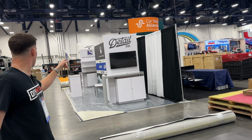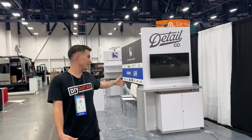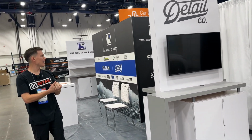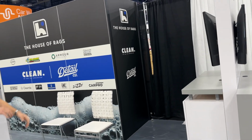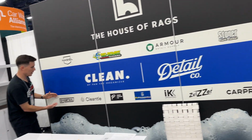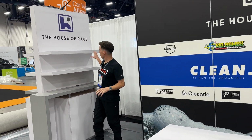But speaking of a brand that I have heard of, look at this, one of our distributors, the House of Rags here. They're set up as well. We've got Detail Co., their house brand, and I believe Clean by Pan, the organizer. So this is gonna be a very busy booth. And I see a little DIY detail right here, one of the amazing brands here at House of Rags. They're gonna be all set up as well.